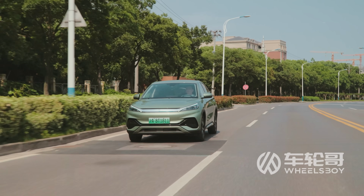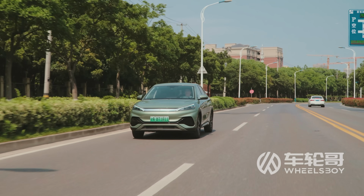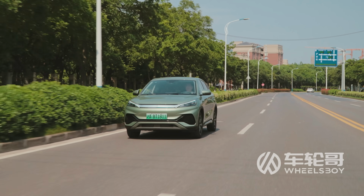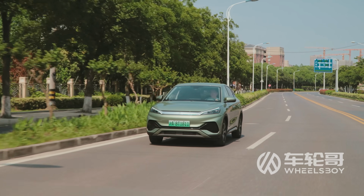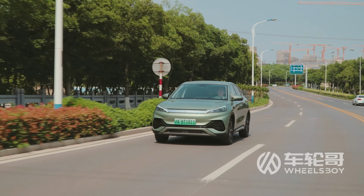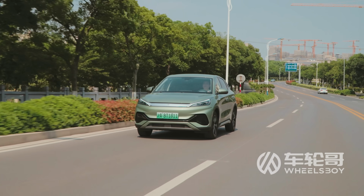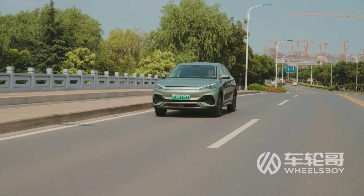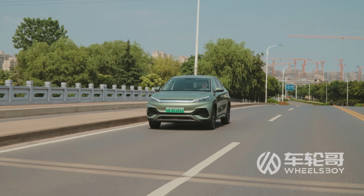Since we plan on driving this car to nearby cities for shoots, we needed the larger battery pack model. That's the 60 kilowatt hour pack with a claimed NEDC range of 480 kilometers. Since we bought this car, our average energy consumption, according to the onboard computer, is 13.9 kilowatt hours per 100 kilometers or 150 mpge.